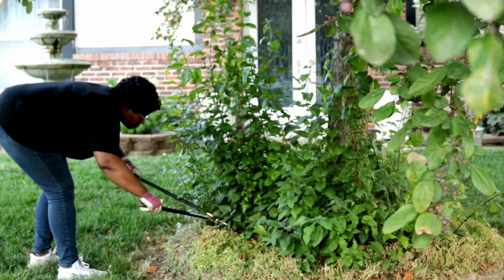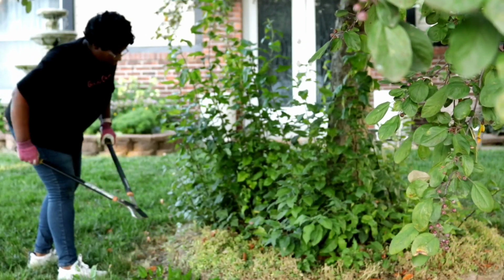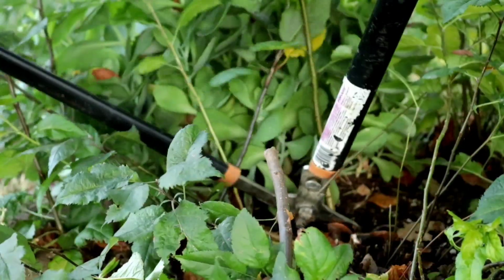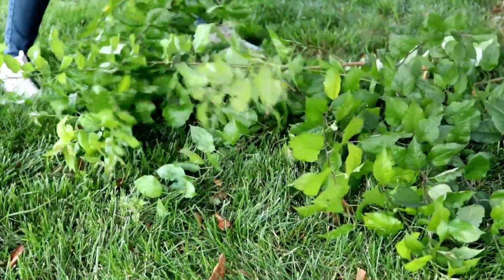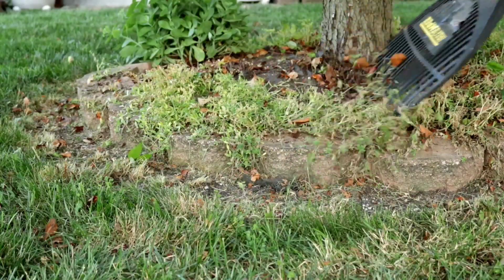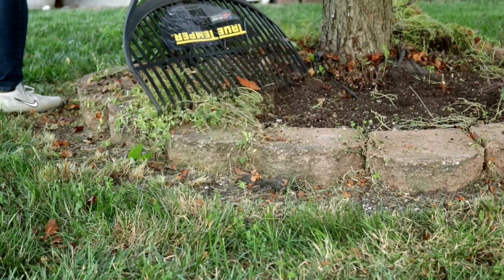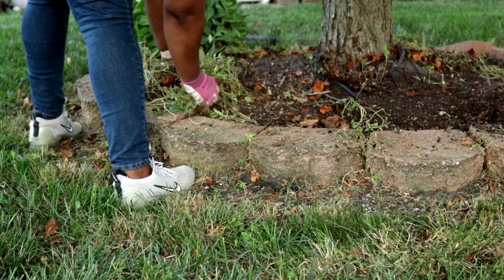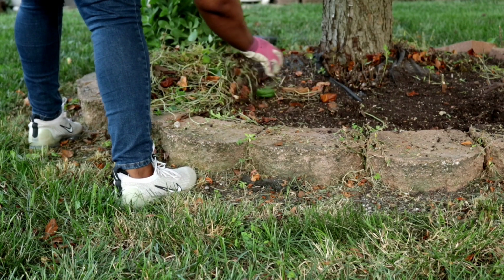So let's go in and let's prune off these suckers. And you guys, I will be so satisfied with how it looks for right now. Let's go do it. We've got a lot done, but we're not finished.